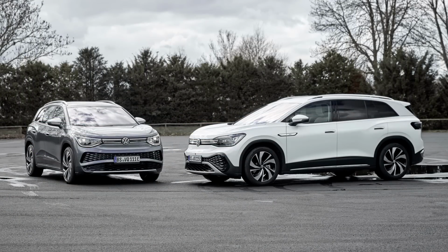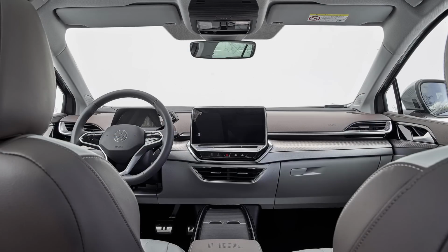VW says it will go from 0 to 100 kilometers an hour in 6.6 seconds with the big motor, which is pretty decent. But with the smaller motors, it accelerates at only 9.1 and 9.3 seconds, which in our book is kind of pokey, especially for an electric vehicle.